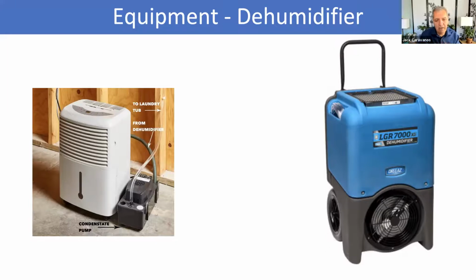Moist air comes in, dry air comes out. The thing you're looking at on the left, that black box, is a pump that is made to pump up the water and get it out of the basement. You don't want to necessarily put it in a bucket because these dehumidifiers following a flood can be working 24/7 for 5 days. So that means you'll have to be emptying it every few hours, depending on how big of a machine you get.